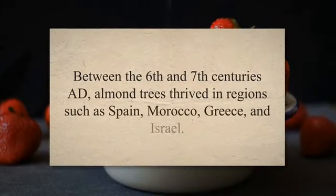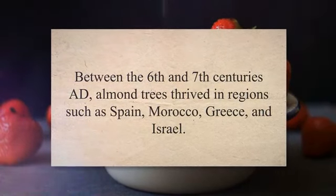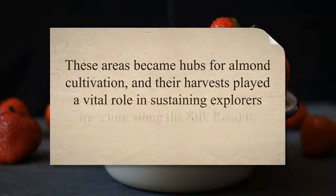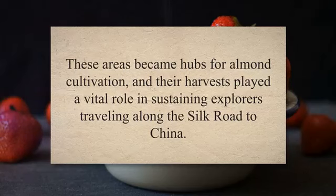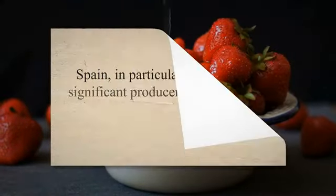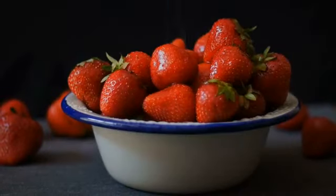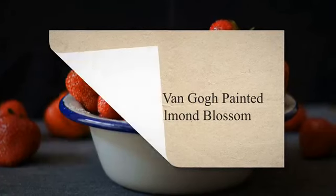Between the 6th and 7th centuries AD, almond trees thrived in regions such as Spain, Morocco, Greece, and Israel. These areas became hubs for almond cultivation, and their harvests played a vital role in sustaining explorers traveling along the Silk Road to China. Spain, in particular, emerged as a significant producer of almonds, and has maintained a robust almond industry to this day. In 1890, Vincent van Gogh painted his beloved almond blossom.